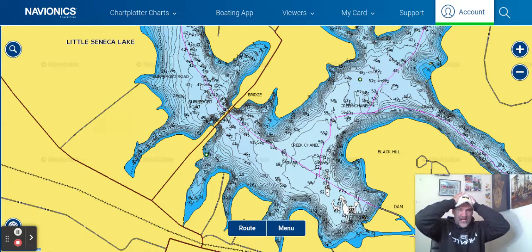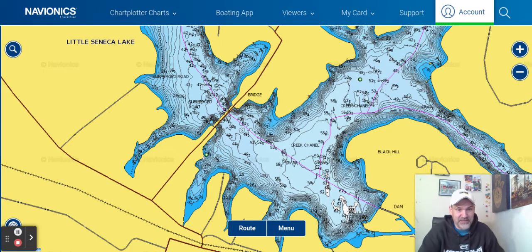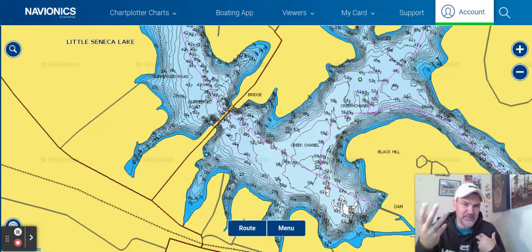Because that's pretty much the dominant forage for Little Seneca Lake when you're looking at bait matching and matching the hatch, okay? And the colorations that you're going to use. As a custom bait maker, other custom bait makers I talk to, people that primarily fish this lake, talk to me about what colorations they want on their baits, right?